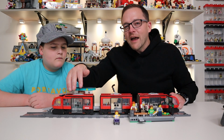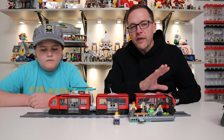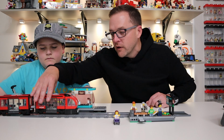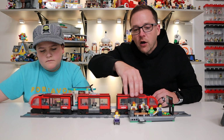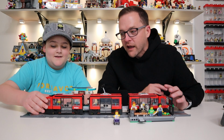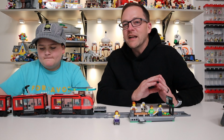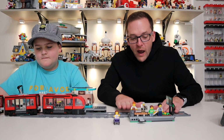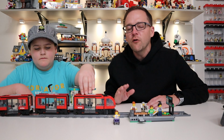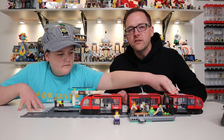But LEGO designed this in a way where you can buy this without any other train rails, and you can drive it off and drive it right back on, and you're not picking it up trying to get it lined up on the track. Yeah. And to me, that is genius. So if you have other tracks, you can build a loop and you can drive it around. If you don't, you are not at a deficit.